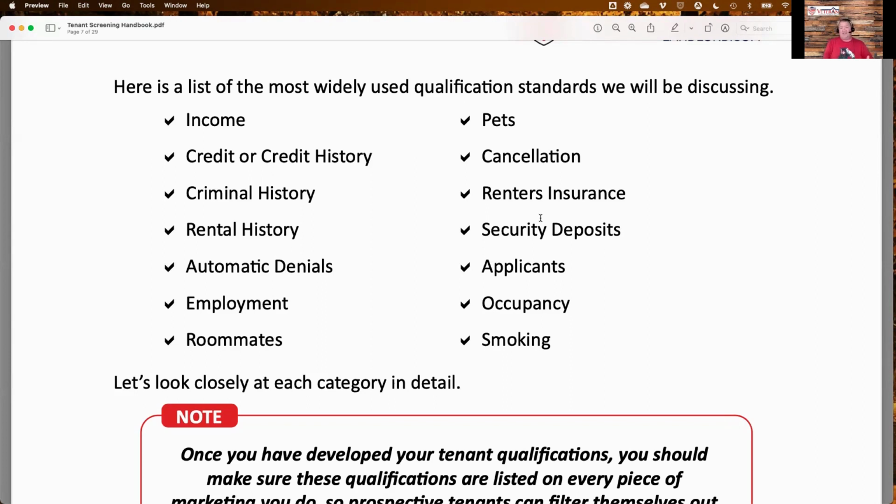One of the other things is renter's insurance. Part of your qualifications: do you require renter's insurance? Now, most people do. Nowadays, renter's insurance is pretty standard when you have a lease, but you need to make sure that you put that in there. Those are your qualifications. Now, there may not be a qualification regarding getting into the place, but in a sense it is, because they need to have renter's insurance before they move in, and they need to maintain it. So that becomes a part of your qualifications, even though the only thing you're really doing is making sure that they have a renter's insurance policy that covers the property and any of their contents.